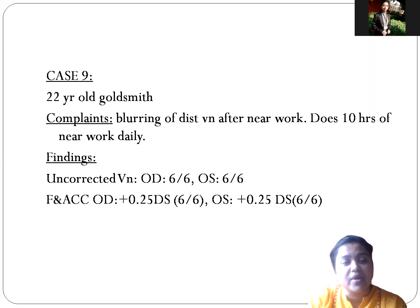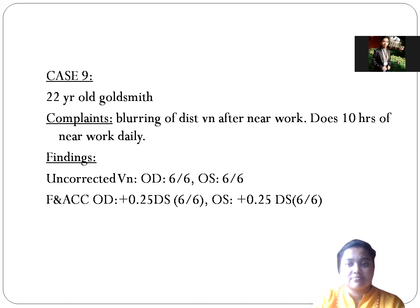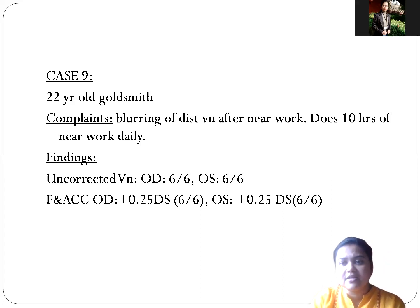A 22-year-old goldsmith comes to a clinic. So for a goldsmith, what do you have to do? They need to work very near, right? Our normal working distance is around 33 or 40 centimeters. For a goldsmith, they have to work at 20 centimeters because they have to do the fine design of those ornaments, so they have to hold it very near and work.